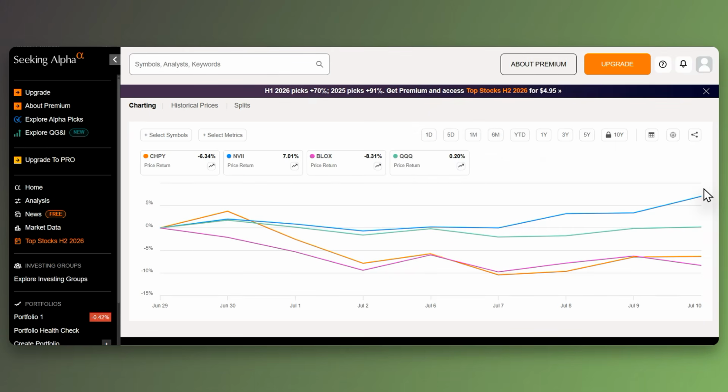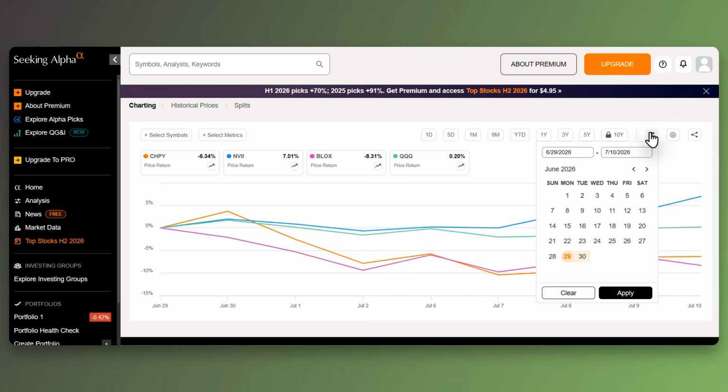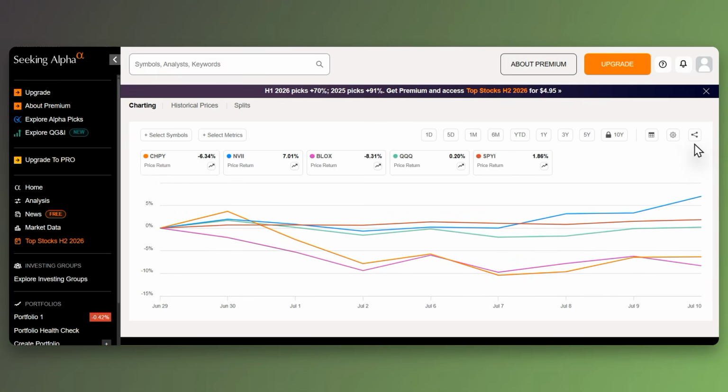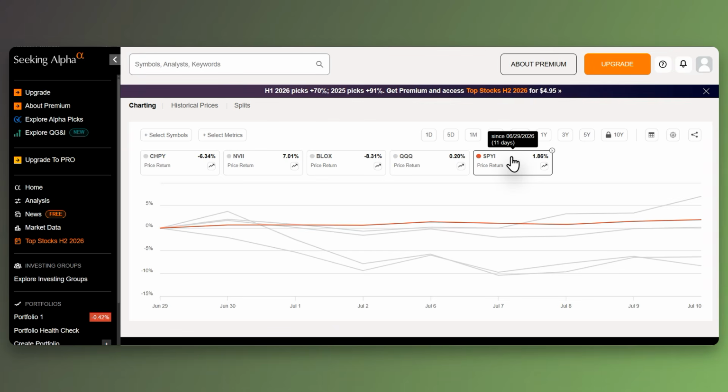This is a percentage change, not showing actual prices. And this chart represents 2 trading weeks starting on June 29th, ending on July 10th. QQQ is here for reference. It was pretty much flat over that 2-week period. BLOX was down over 8%. NVII was up about 7%, and CHPY was down over 6%. I updated the chart to include SPYI over the same 2-week time period, and it was up over 1.8%. And this is the fund that I'm building towards having as a long-term holding.